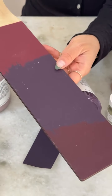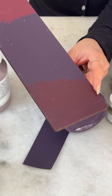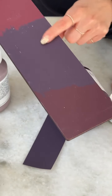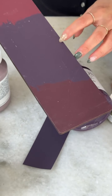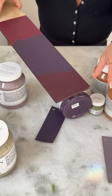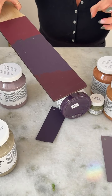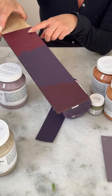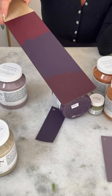And I believe this one here is elderberry, and this one's Winchester. Yeah, Winchester then elderberry. There we go. So we've got velvet plum in the middle, and you can really see how blue purple it is versus the elderberry, that rich, I don't want to say cranberry, but more on that reddish, magenta tone. So it's really finally a true purple that people have been asking for.